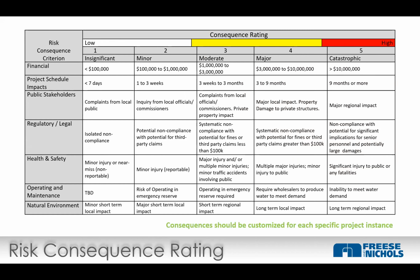So how do you determine the consequence of a risk? This is an example from a tunnel project, but as you note in the very bottom tagline here, consequences should be customized for each project's instance. A project that costs $500 million is going to have a different feeling about financial risk than a project that costs $1 million. An owner that has a giant capital budget is going to have a much different thought about financial risk than one that has a small one.